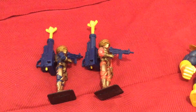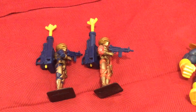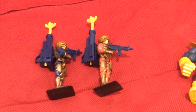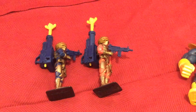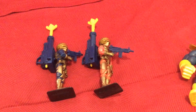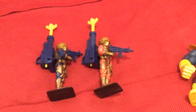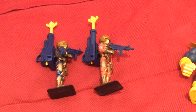It's all about, what do you enjoy more? Do you enjoy bitching about something, or do you enjoy actually liking what you have and what you've bought? And even though it wasn't something I bought as an adult collector with a more discerning taste, I've kept it all these years. That is authentically a 30-year-old figure because I just enjoy the hell out of it.